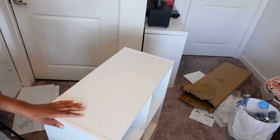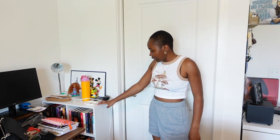The wobble. But this one, my old one, is also fairly wobbly. I don't know. I guess this is how it is.